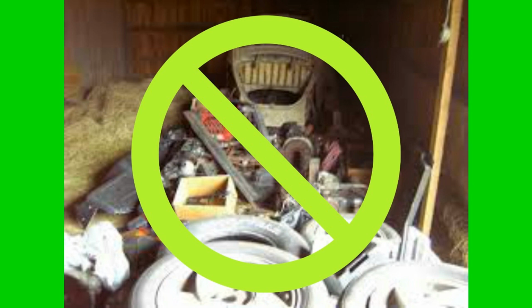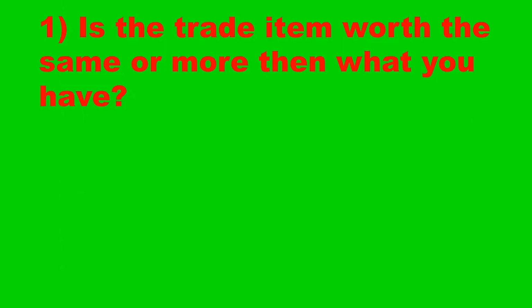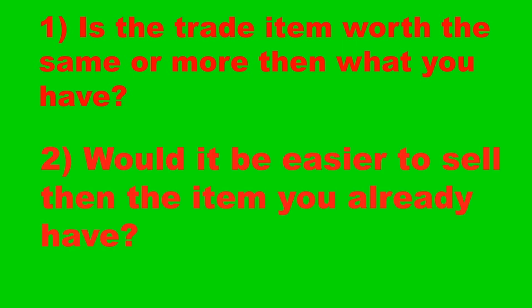And there's a couple rules to start off with trading. Number one is the trade item worth the same or more than what you already have? That's number one. And number two is, would it be easier to sell the item you're trading for than the item you already have?